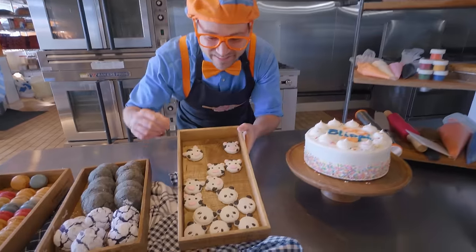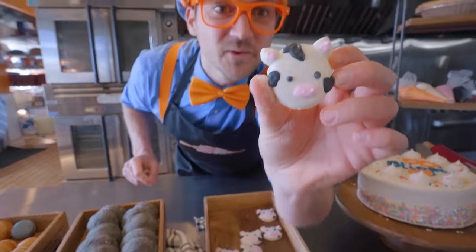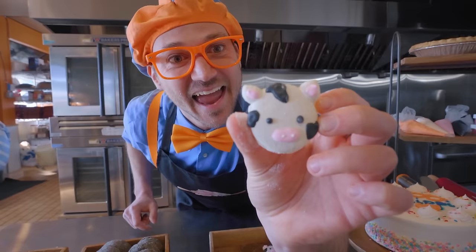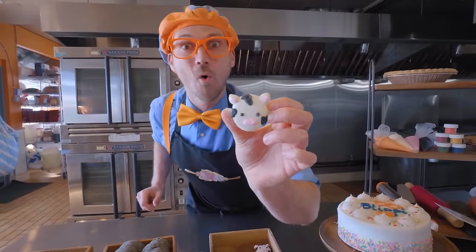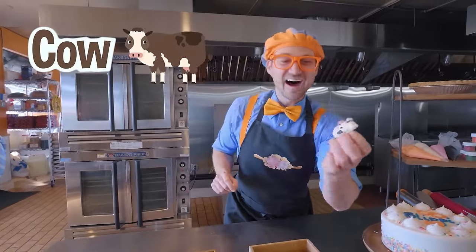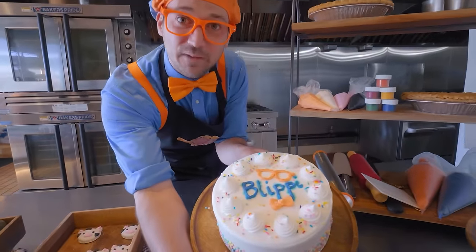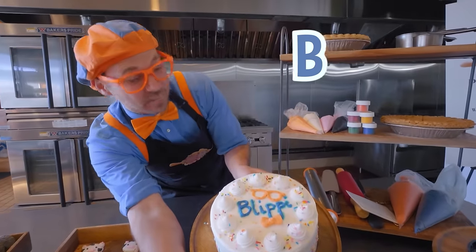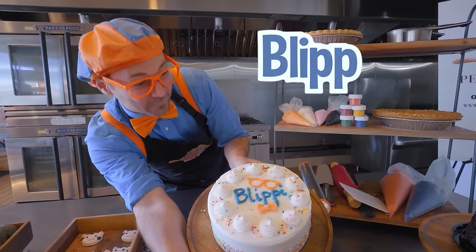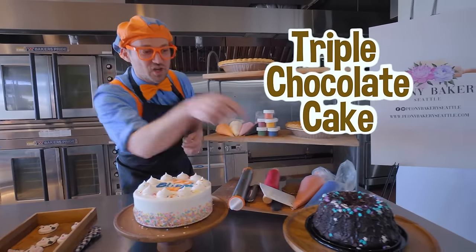Oh, look at these cute things. Looks like, what animal is that? Yeah! Moo! Moo! Yeah! A cow! Ooh! A vanilla cake? Yeah! Blippi party cake! Will you spell my name with me? B-L-I-P-P-I! Blippi! Yeah! And a triple chocolate cake.